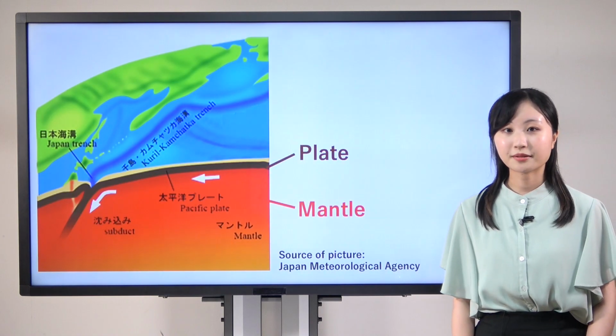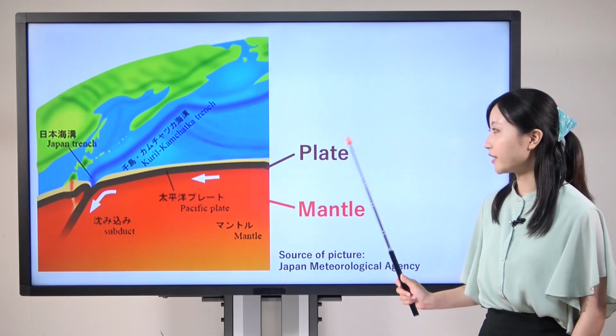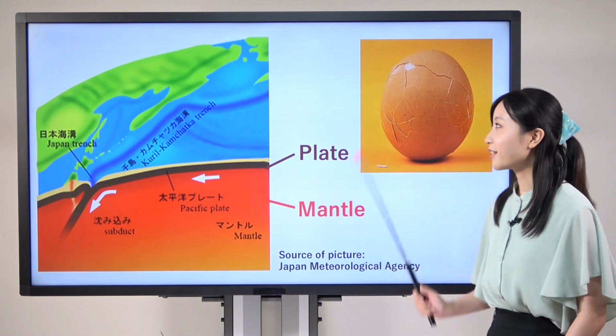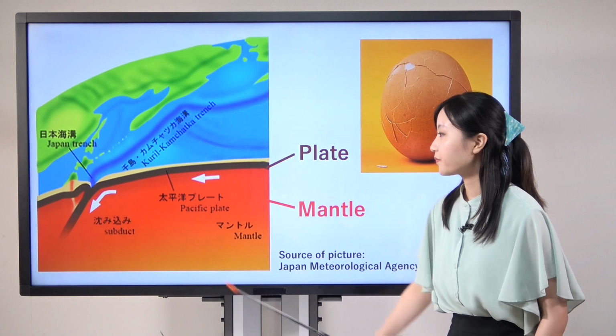So, how do earthquakes occur? I will tell you one example. The surface of the earth is covered by large slabs of rocks called plates. The plate is divided into many pieces like a cracked eggshell. They move by colliding with each other and sinking into the earth.